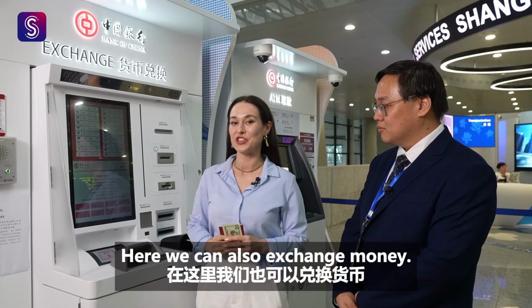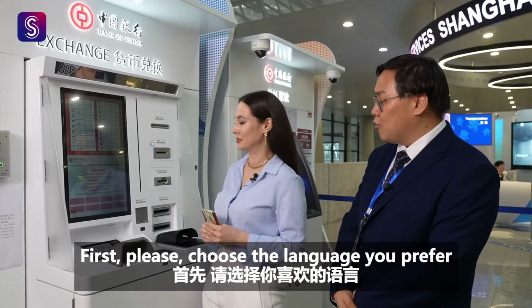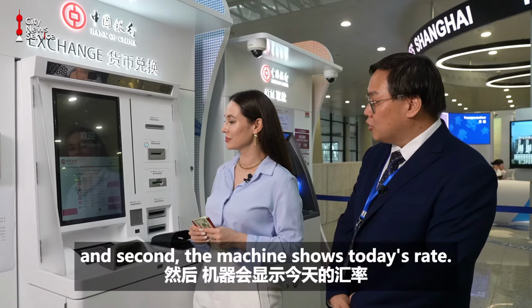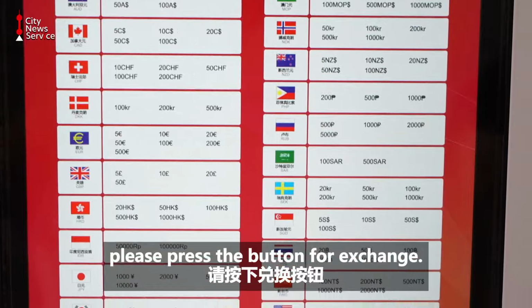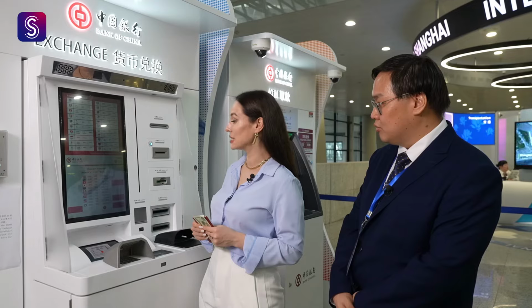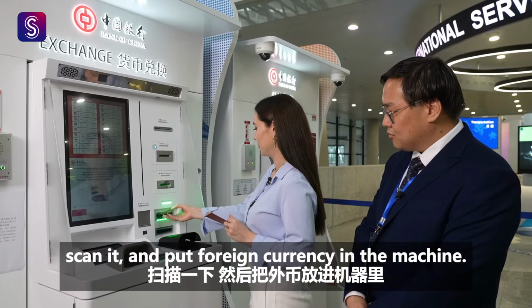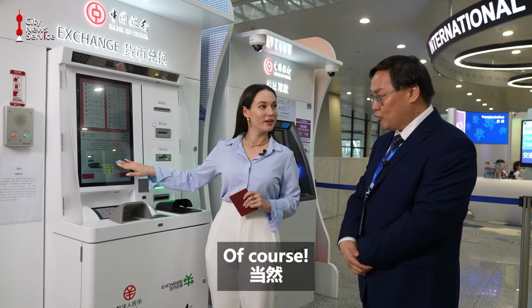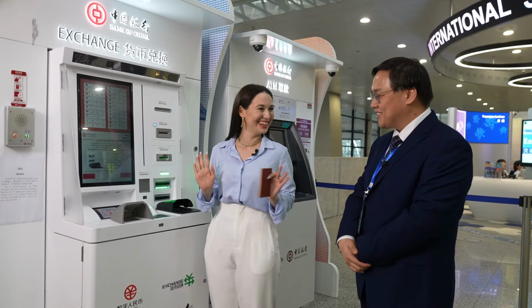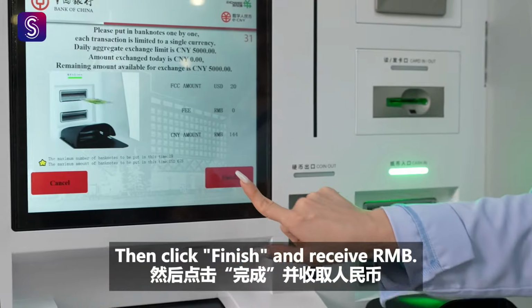Here we can also exchange money. How does this process look like? First, please choose the language you prefer. And second, the machine shows the daily rate. Please check. If it's okay, please press the button for exchange. Then select your ID document, scan it, and put foreign currency in the machine. And no fear, of course. Oh, that's amazing. Then click Finish and receive RMB.